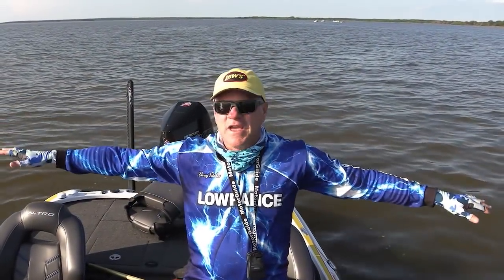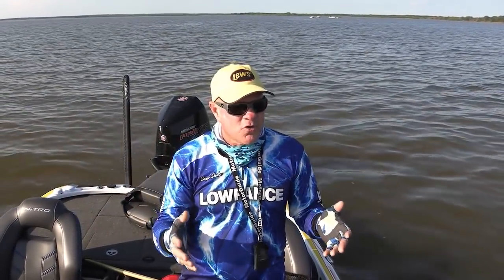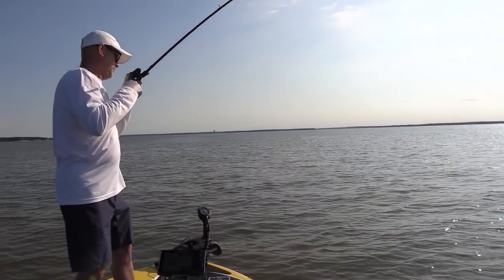It allows you to see detail, higher resolution at much greater distances than we've ever been able to see it before. You can see these schools of fish up to 100 feet off to either side of the boat. So I'm actually scanning 200 feet of water looking for these schools of fish. It's really cool. One other thing I want to show you, my brother caught a big one. He was up there in the front. You saw I'm in the back.